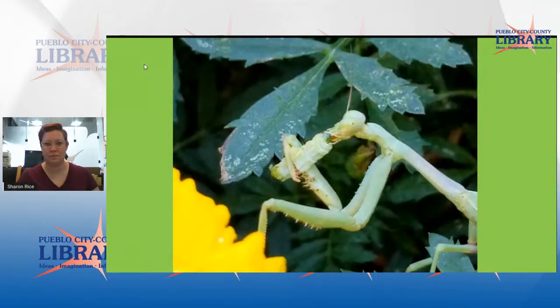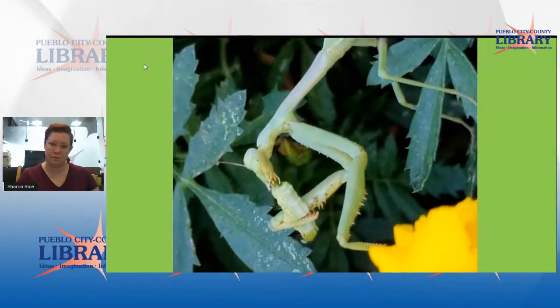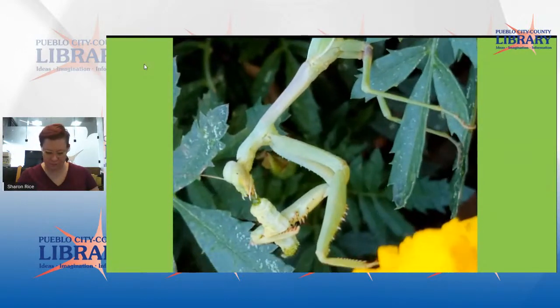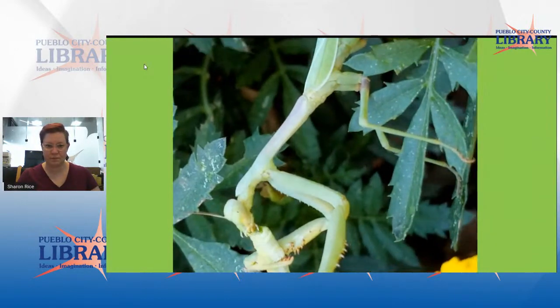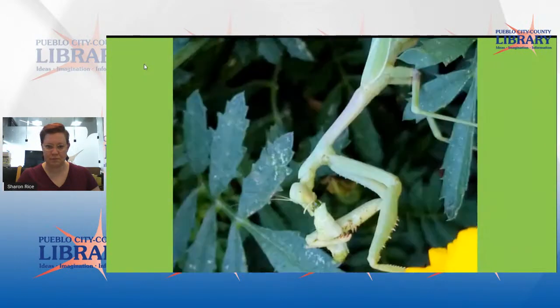Check out this insect, a praying mantis. I located it in my garden last week. It had caught a juicy caterpillar and it was feasting away. Notice it has the antenna, gripping front legs, and chewing mouth parts. Very cool to watch.